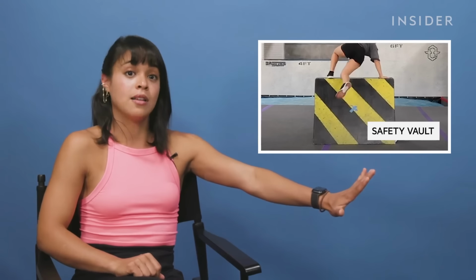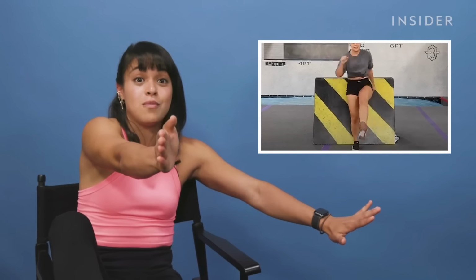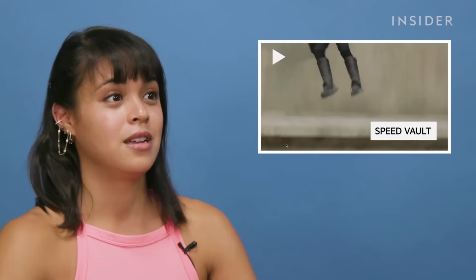A safety vault is when you put one hand down on the obstacle and one foot down on the obstacle. The other foot comes through the middle. So the reason that one is the most efficient is because you can actually push off that foot that's planted on the wall and get speed. Fennec is actually doing mostly safety vaults and speed vaults. A speed vault is a safety vault but without putting your foot down.